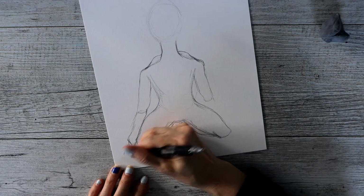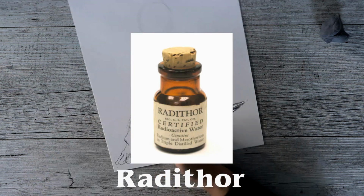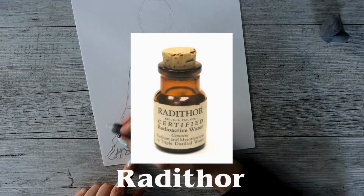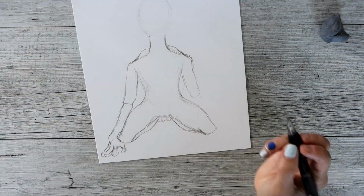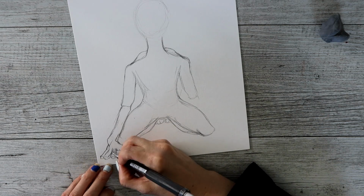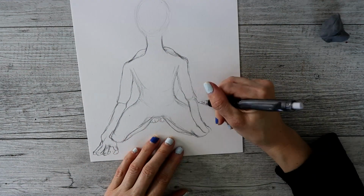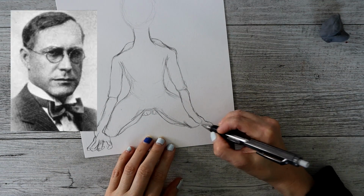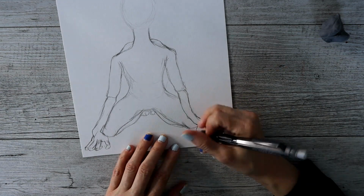So the medicine in question that I'm going to be talking about is Radithor. Now, Radithor was a so-called medicine that was created in 1918 to 1928 by Bailey Radium Laboratories in East Orange, New Jersey. The owner of the company, William J. A. Bailey, was a college dropout and was not a medical doctor.